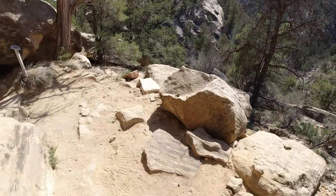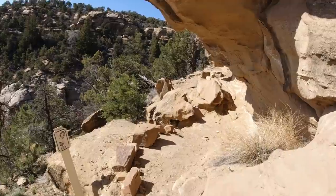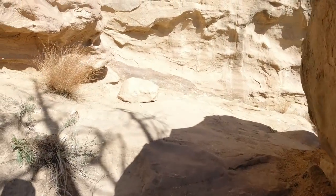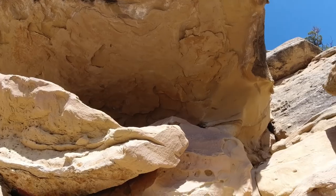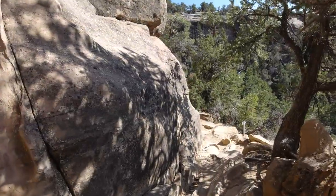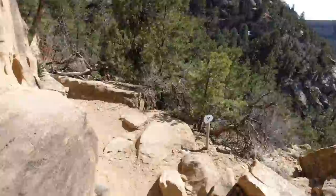So there's a junction. Man, love these cliffs. A great ledge up there. You could like live up there, it looks like. And then there are these numbers along the way. Must be part of an audio guide.